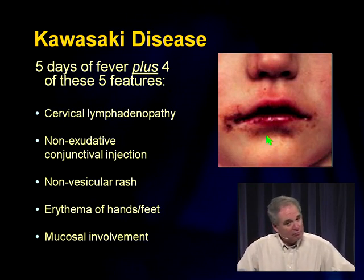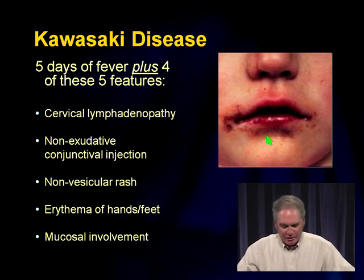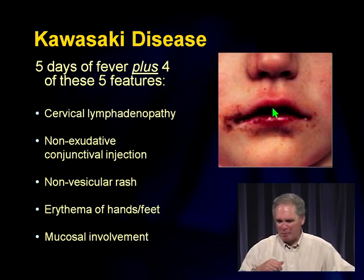And diagnosis of Kawasaki's disease, 5 days of fever plus 4 of these 5 features. Cervical adenopathy, non-exudative conjunctivitis, non-vesicular rash, erythema, right? You've all seen it. Hands and feet are bright red. And the mucosal involvement as seen in this slide. You can almost spot them across the room almost, you know.